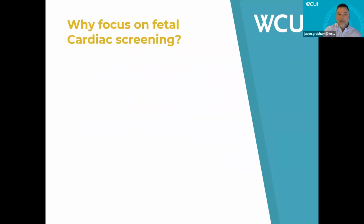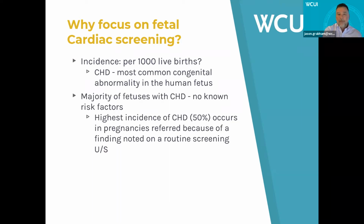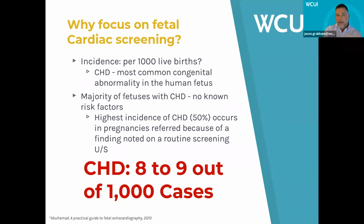So why the big focus on fetal cardiac screening? Well, congenital heart disease is the most prevalent congenital abnormality in the human fetus. The majority of these babies with congenital heart disease don't have any known risk factors at all. In fact, the highest incidence of congenital heart disease, around 50% in pregnancies, they're referred because of an abnormal finding on an OB ultrasound. And the incidence of congenital heart disease is approximately 8 to 9 out of 1,000 live births.